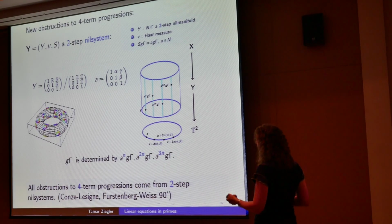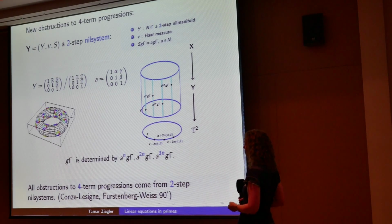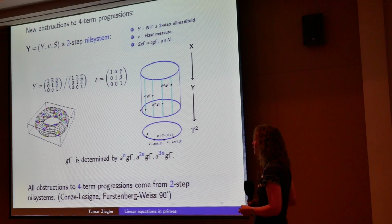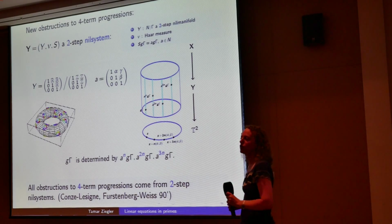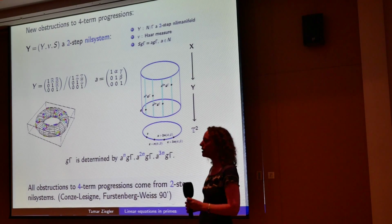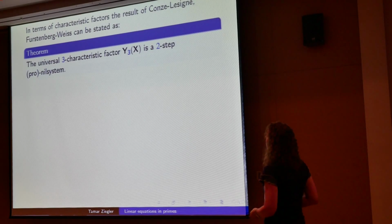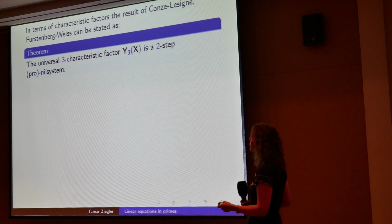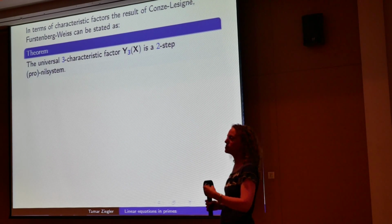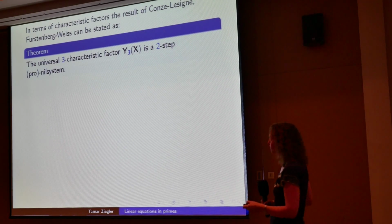And the really beautiful theorem, and I think maybe a key step to our understanding of 4-term progressions, is the theorem of Conze, Lesigne, and Furstenberg and Weiss, that this is actually all the obstructions that one has. The only obstructions to understanding 4-term progressions come from 2-step nil systems. In terms of characteristic factors, it says that the universal 3-characteristic factors are 2-step nil systems, but you actually have to look at inverse limits of such, so 2-step pro-nil systems.